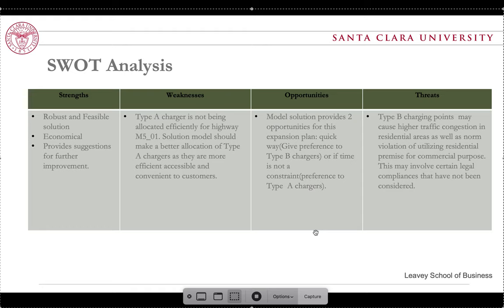The weaknesses are the areas, capabilities, or skills in which Ecotricity chargers lack. One improvement that we can do is that the model should allocate type A chargers more efficiently for highway M501. For the threats that Ecotricity chargers face, there will be increasing cost components because of environmental regulations. Ecotricity chargers may result in higher logistics costs and higher packaging costs, and the chargers installed in residential areas may cause higher congestion, and that may involve certain legal compliances which are not considered while building the model.